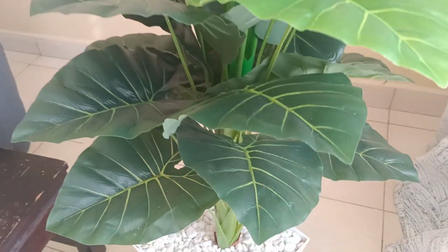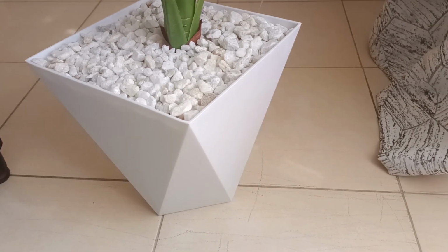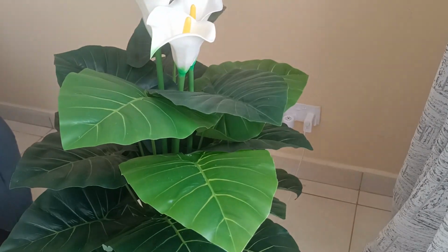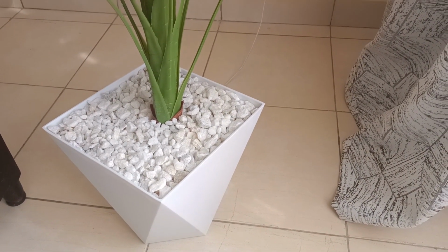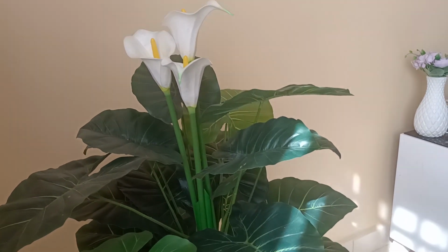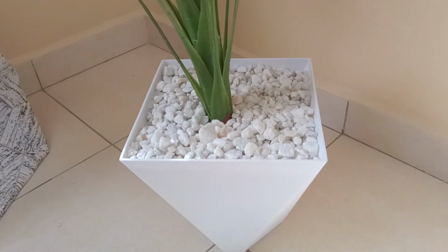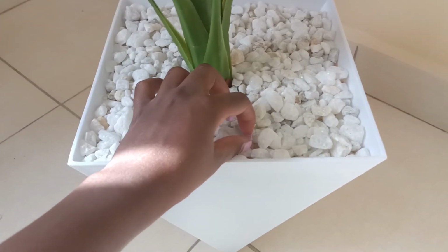This is the flowers, guys. I chose a hexagon vase because I thought it looked unique and pretty. Look at how realistic it looks and how beautiful the marbles make it look. I just love them. Chini ya marbles ni sawdust or something, but anyway, this is so pretty.